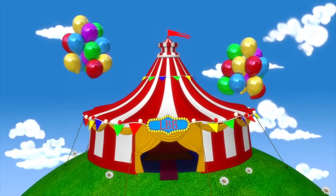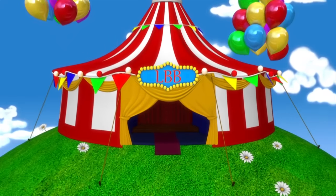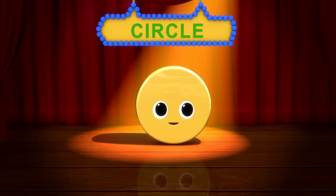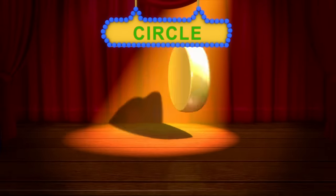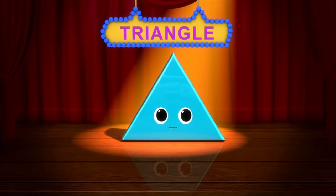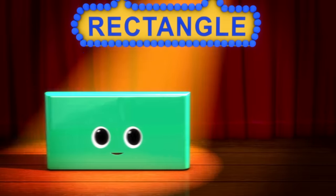Let's learn shapes together. Are you ready? Let's begin. Square. Circle. Triangle. Rectangle.